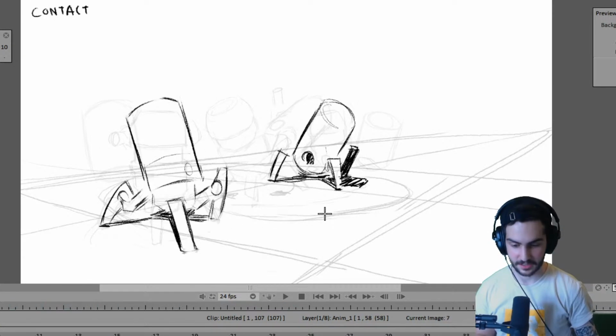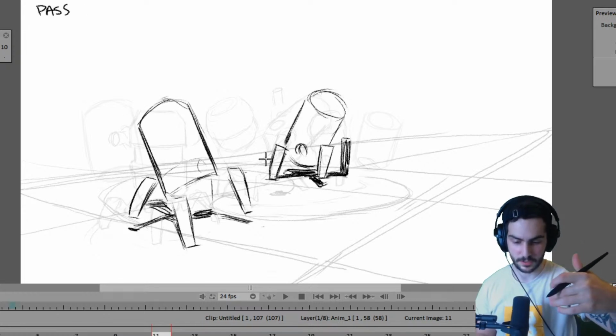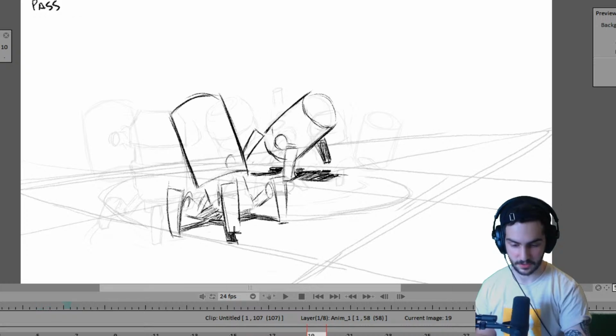What does the pass and contact mean? It's just the parts of a walk cycle. So you can see the passing pose is when the leg comes up and then passes in front. So that's where you're getting the contact, or then it goes to the contact pose. Here's another pass pose, and then contact. So you can see how that works. It's just breaking it down that way.